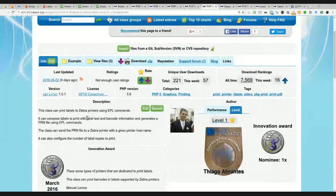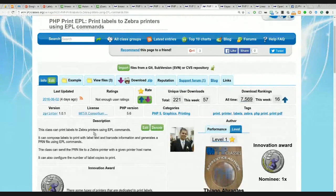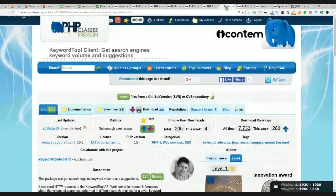So moving on, the next package is PHP print EPL, which is basically a language that can be used to print labels. It defines the details of a label and generates a PRN file using EPL commands that can be sent to a Zebra printer to print those labels. This is very specific, but it's still innovative and very useful. The author is Tiago Abrantes from Brazil, and he did not yet pick a price because it did not turn to his place, but hopefully it will soon.